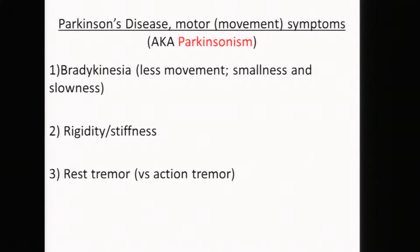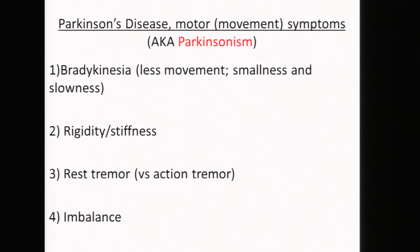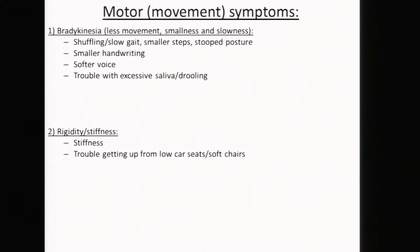The third is a tremor at rest, and I contrast that with a tremor when you're doing things, which is an action tremor. A tremor at rest is more when you're relaxed, not paying attention, when your muscles are relaxed. And then also imbalance, gait instability. These are the cardinal features of Parkinson's, the cardinal movement symptoms. How this may present on a day-to-day basis for patients who have Parkinson's disease, I'm just going to bring these all out.